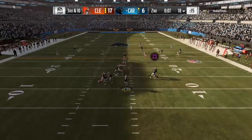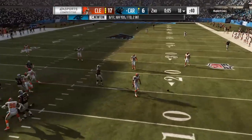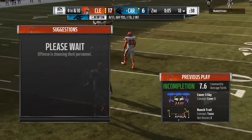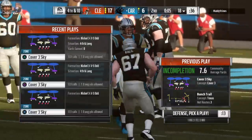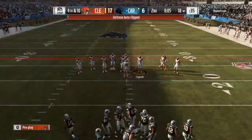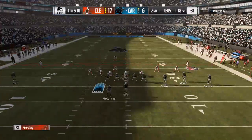The shotgun snap for Newton. And that is incomplete, stopping the clock with 5 seconds to go. Got a big lineman out there. And likely time for one final play here in the half, so they will go for it on 4th down.